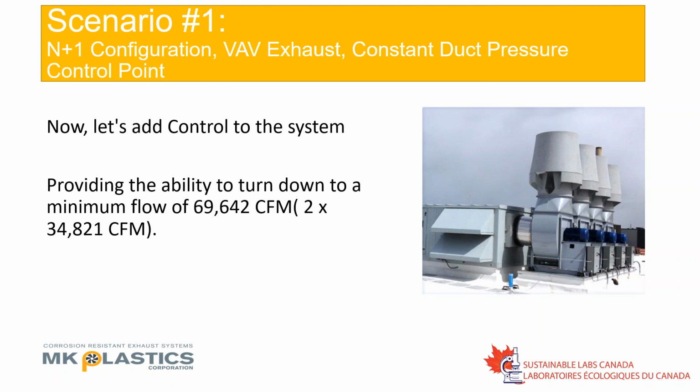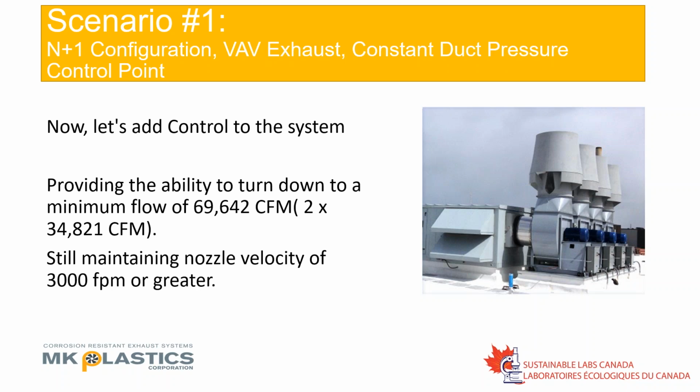And by adding control, we're going to decide that really we don't need to run it 24/7 at that full volume, because for a portion of the day at night, there are not so many people in the lab, or the lab is actually not being used at all. So I'm going to say that for 50% of the time, I'm going to turn it down to a 60% turn down, which is going to be somewhere around about 70,000 CFM between the 2 fans. Still maintaining the nozzle velocity of 3,000 feet per minute or greater, okay?